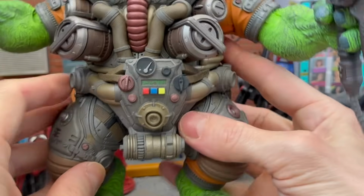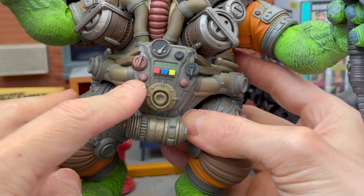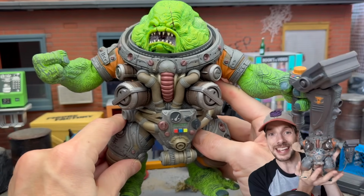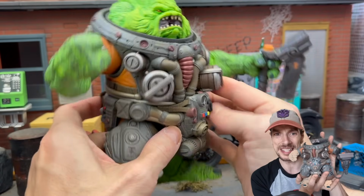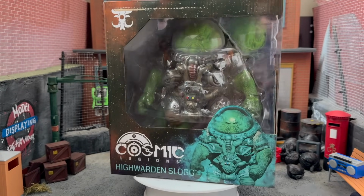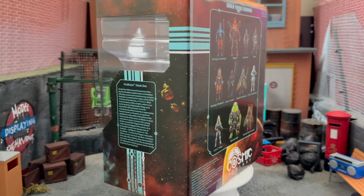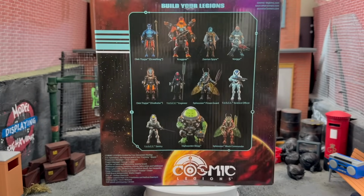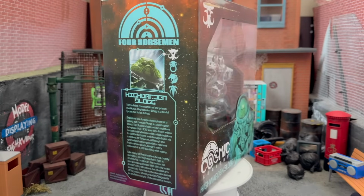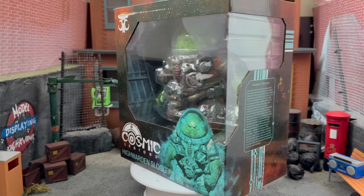The little buttons and dials add more fun and color. And there's just world building. I tell you what, it's like a good movie. Show, don't tell. This is world-building storytelling by showing, not telling. You could have a huge write-up on the side of the box, which they do, but also everything about this figure, everything that's carved and sculpted into it, tells you the story of the character. And I really, really dig that. You can glean so much about him from just looking at how he's dressed and how he's put together.